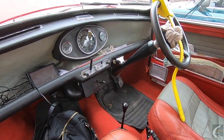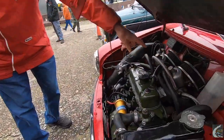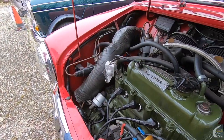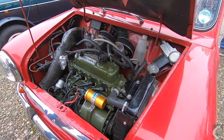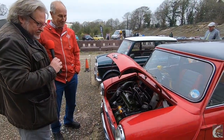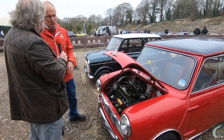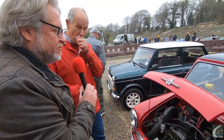But I've still got its original engine. You can see it's got 1.5 SUs, and it's got a high lift camshaft in there, but you can't see that. So it's just mild. It's probably sort of 80 brake horse rather than the standard 70. It certainly looks good, and I do like to see things that are looking pretty original. Thank you. That's what I've always tried to do. When I was younger, yes, I was much more into just go faster, but now I like to preserve it as it should have been. Love it. Okay, well, thank you very much. Thank you.